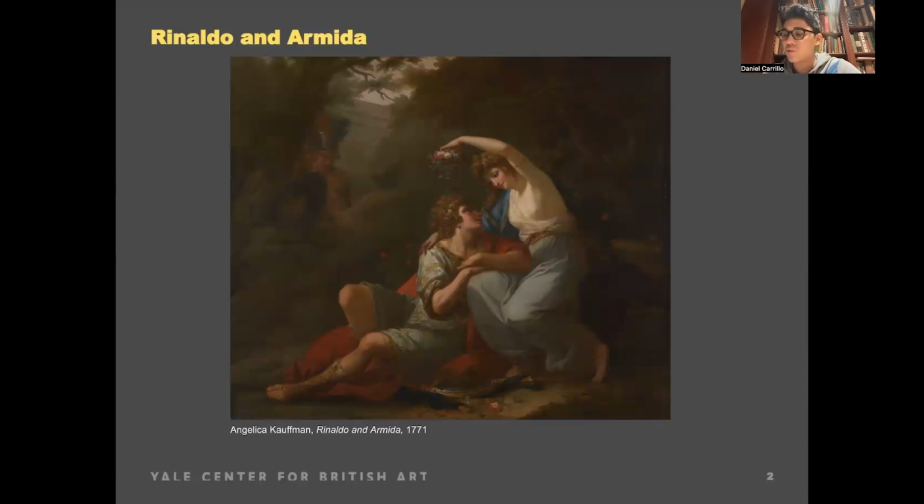Kauffman can be said to be one of the originating members of the Royal Academy of Arts, a still extant institution which has set standards and promoted the visual arts in the United Kingdom since its inception in the late 1700s till today. Now, Kauffman was born in Switzerland to an Austrian family and raised primarily in northern Italy, and as such had a very continental upbringing. She also had a very continental artistic training and was thoroughly educated in the neoclassical Italian tradition.